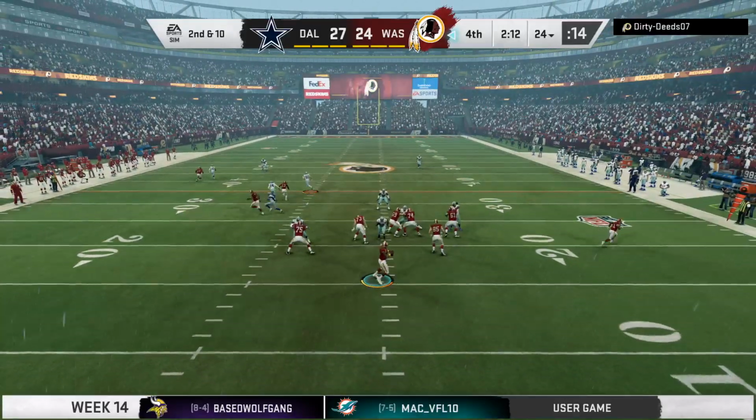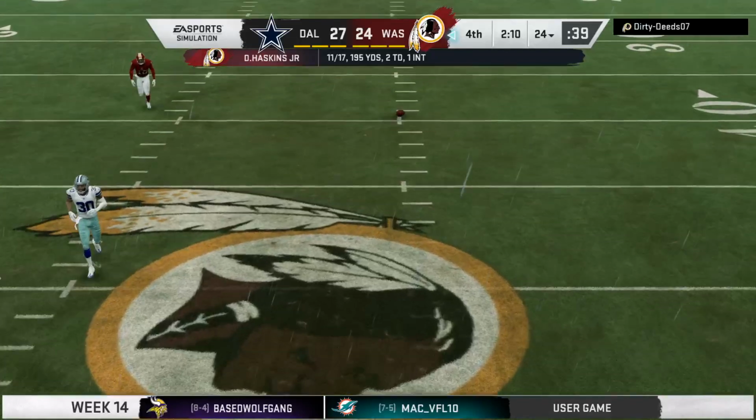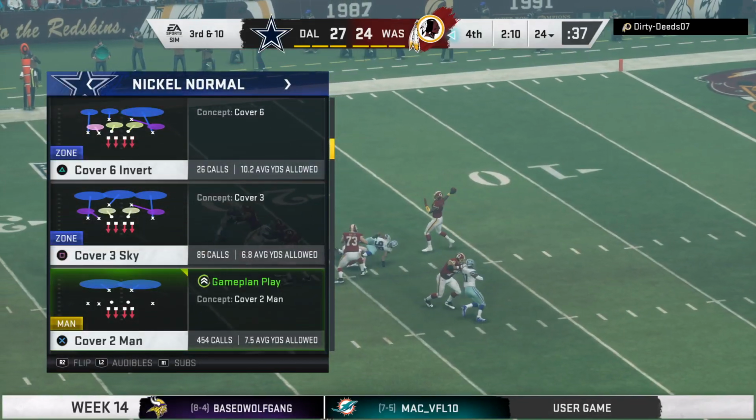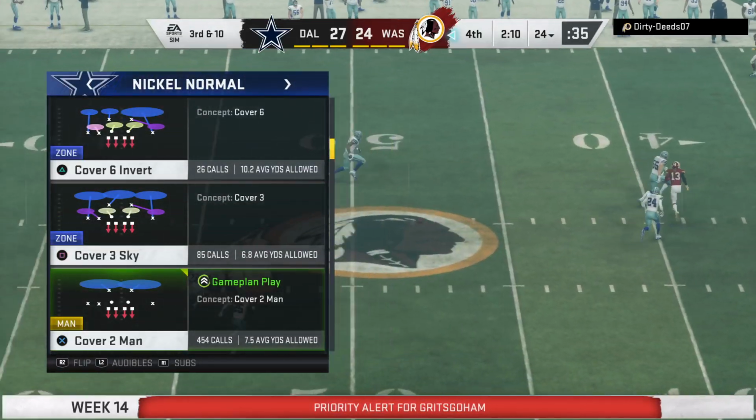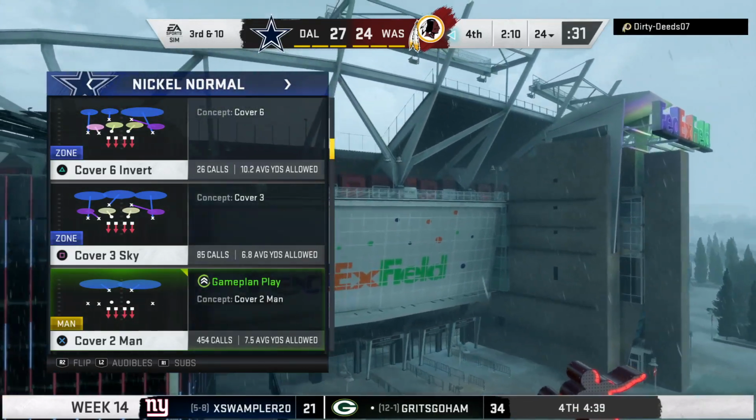Looking to throw on second down. Haskins throwing middle, but it's incomplete. Great coverage there all around. Really didn't have many options to throw the football. Very little chance that that one was going to be completed. Every receiver was locked up.